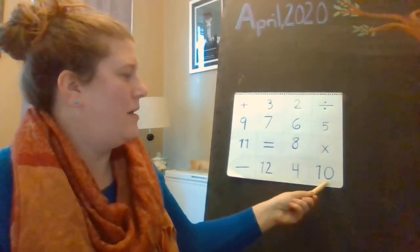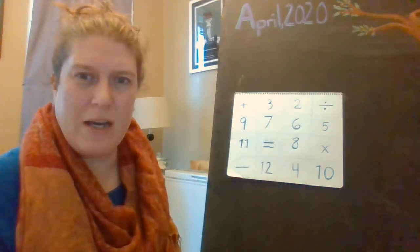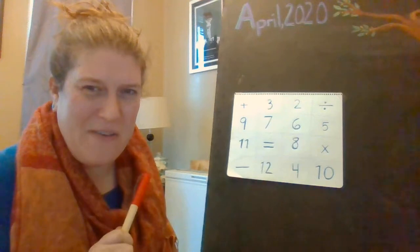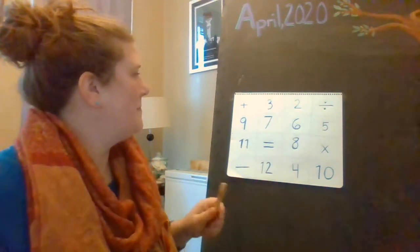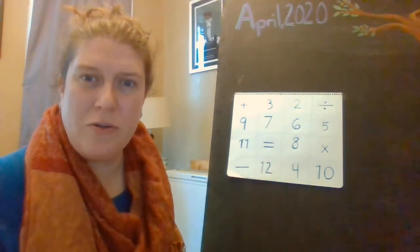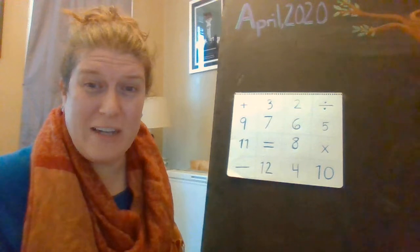Let's try this one. 10 is 2 times, 2 groups of what make 10? Did you get 5? Because that is correct. Now let's try with our division symbol and see what happens. 10 divided into 2 even groups is how many in each group? 10 divided into 2. Did you get 5 in each group?